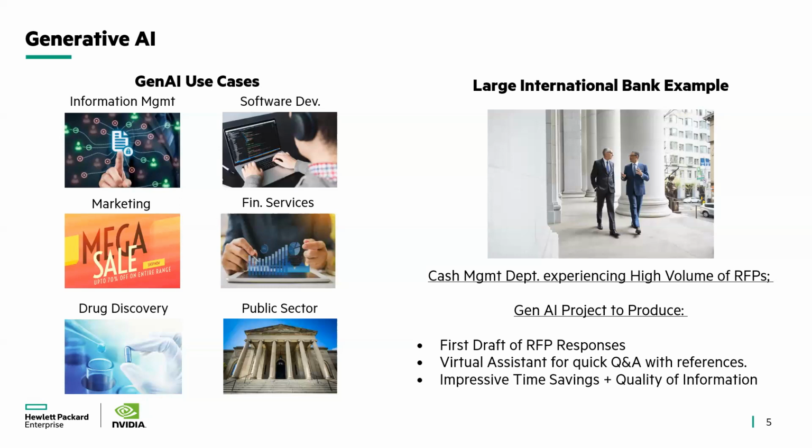A nice bonus as part of this POC was additionally including a virtual assistant that the cash management team can use to interface with that, ask natural language questions about facts and figures of the bank, and receive answers that they can use with references included. Not just a made up answer, but I can actually reference where this data can be found, which is important in the RFP response. So the time savings and the quality of information that was generated, both in the RFP response draft and by this virtual assistant, was very impressive to our customer, and they are looking at additional use cases where they can expand this.